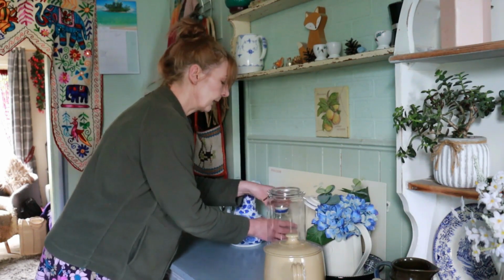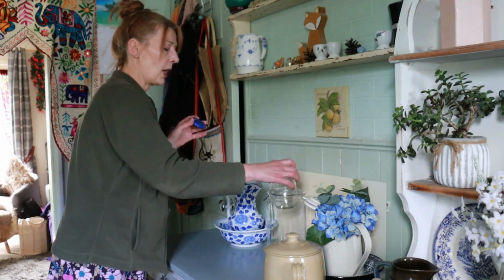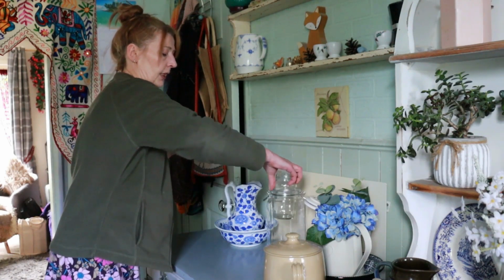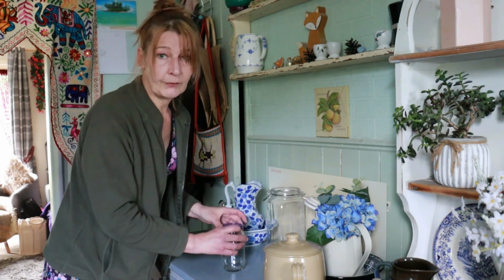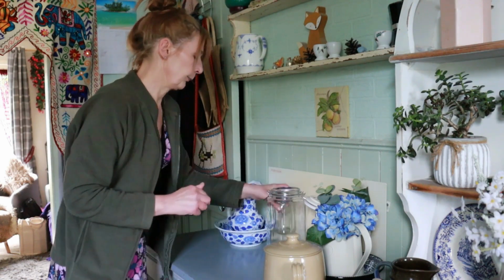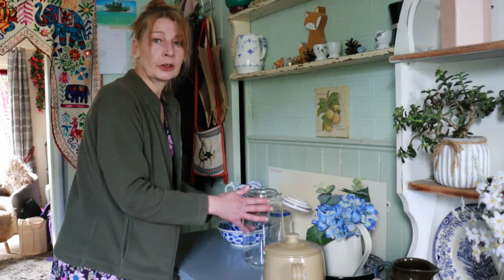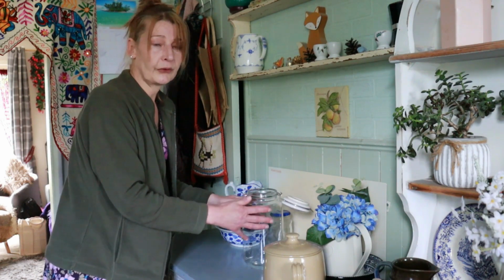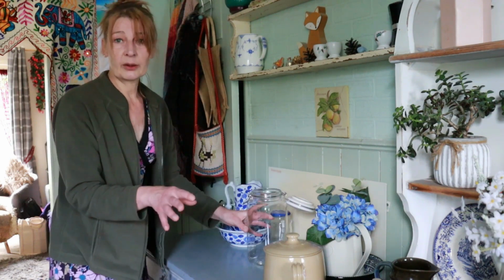I've also cleaned this little jar, which I'm going to fill with water and use as a weight. If I can get that out of there. That's a bit tricky to get out of there. So I might find something else that I can put on top as a weight to weigh the cabbage down. So start by washing your jar very well in hot water, and sterilise it if you like. You can do it, I just wash mine in hot water.